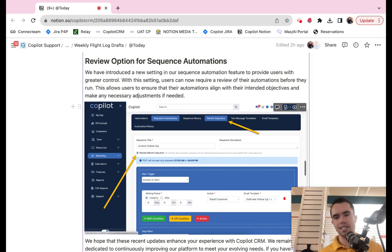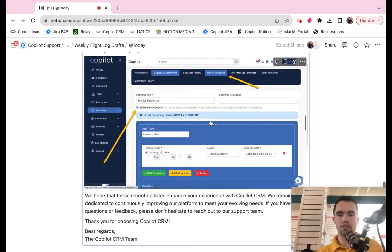It's also helpful with testing, to make sure you don't have an infinite loop before you go out and publish an automation. Highly recommended that you have a review before execution, run through it, and then see what comes through in the review sequence tab to make sure you're not sending an infinite loop to customers. In the future, we are going to make this tab include all the regular automation reviews as well as the sequence automation. But for now, this review sequence is going to be just for sequence automation reviews.